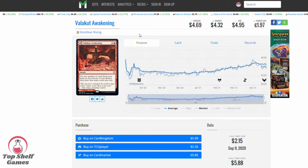So we're going to look now at MTG stocks and see what the price trajectory did for this card. And looks like we hit right around low $2 shortly after it was released there, and we are currently up to about $4.